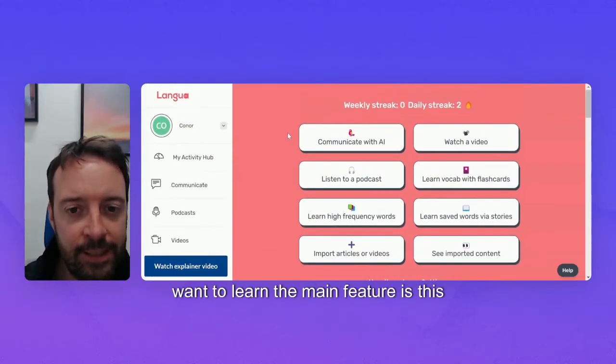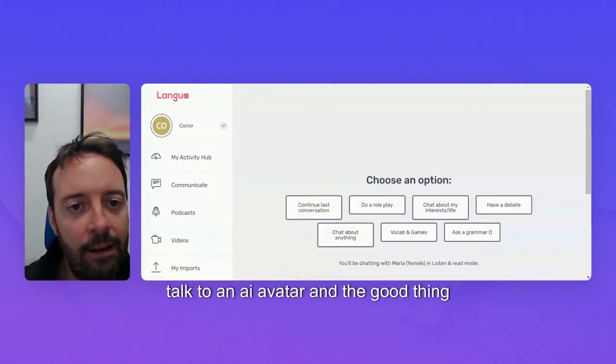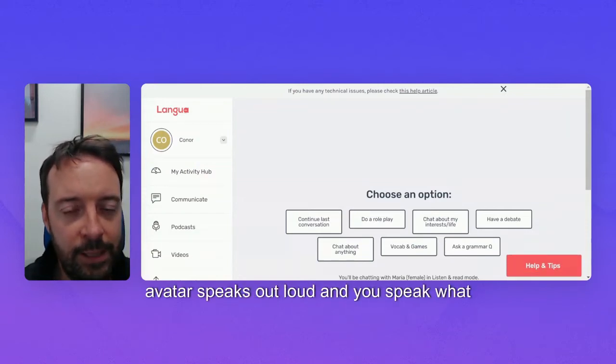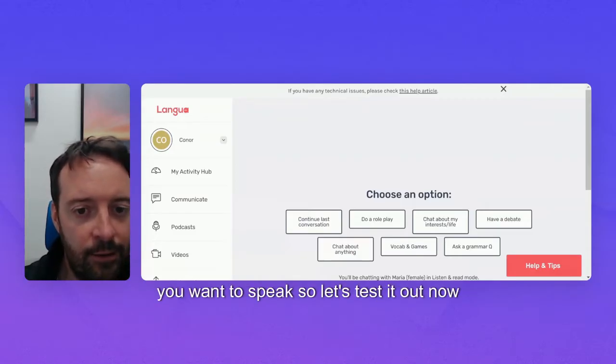The main feature is this communicate with AI. So this is where you talk to an AI avatar. And the good thing about this is you can practice your speaking and your listening because the avatar speaks out loud and you speak what you want to speak. So let's test it out now.